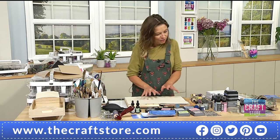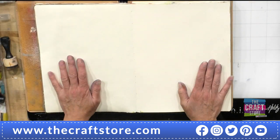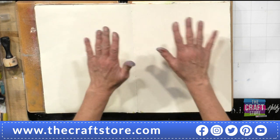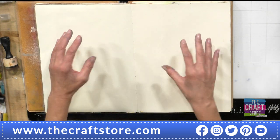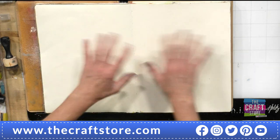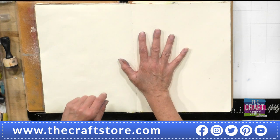OK, let's get cracking. Now, I've put paper down, first of all, because when I'm doing spritzing, I like to put paper underneath, because that means I can catch the spray, which means I can create backgrounds, rather than wasting it on any other surface. I like to catch it and then use it. So let's go for the distress sprays.